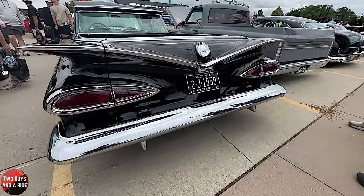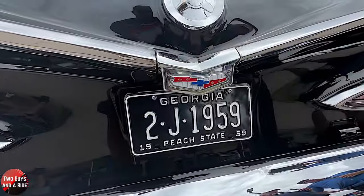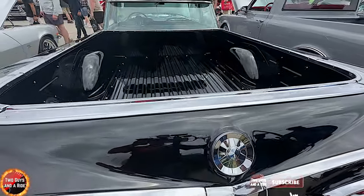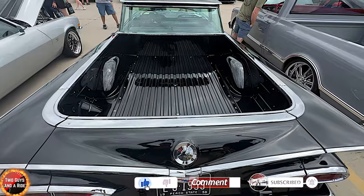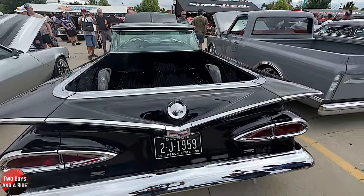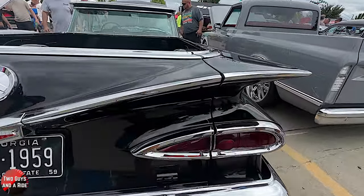Any modifications made back here? As far as the body work goes, no, we did not. It's pretty standard. We did not modify the body any. The body was too good on this car to do anything to it. The lines on it are just beautiful. Exhaust, I'm assuming you had to put a new exhaust in? It's all custom-made stainless exhaust.